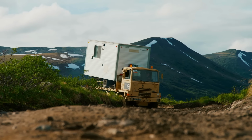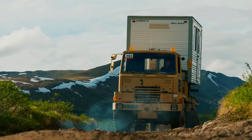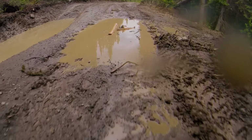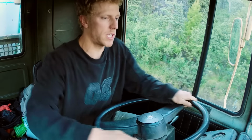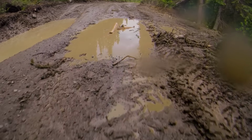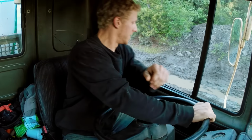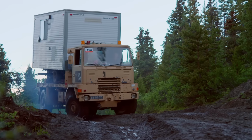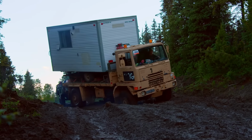Having all our eggs in one basket strapped to the back of Bedford with R2 in the driver's seat. Pretty crazy. This is really slippy. Okay, here we go. This is quite a mud bog here. Try not to fall into left side there. Transfer to the left if I can. Trying to avoid that big rut. Climb, climb, climb. Get out, get out.